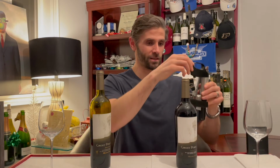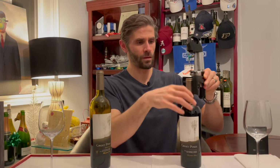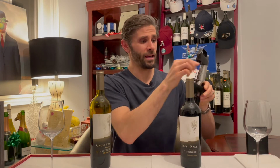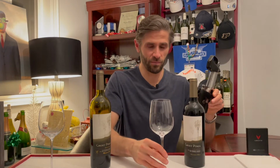So this guy over here, you can see the label of him, so we'll put him in. First, again, using my vintage pour needle, so the pour on here is going to be a little slow as it goes into the glass because I'm still waiting for Coravin to send me a nice fast pour needle. Please.